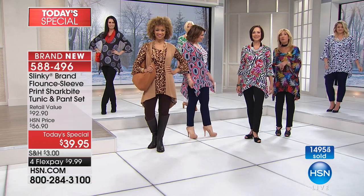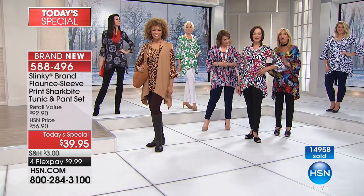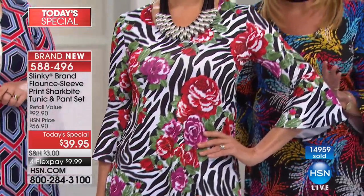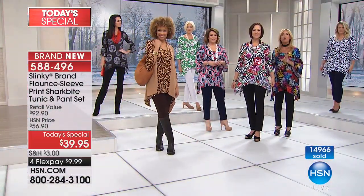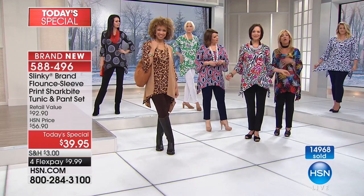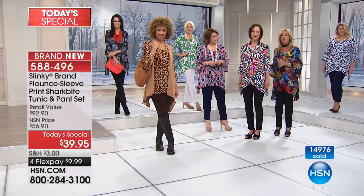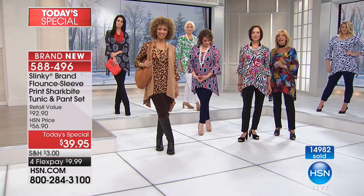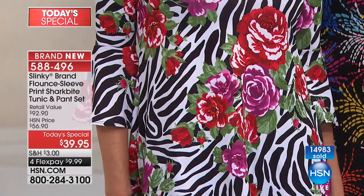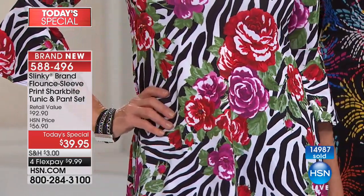This is the beautiful floral zebra. It's so pretty. It's got fuchsia and red flowers on a black and white zebra ground. Love the movement of the print. You're going to see one of the big trends for spring is all these beautiful bouquets of flowers. And then we gave it more of a really cool chic look by adding the black and white zebra ground. I love mixed skins with floral. I do too.